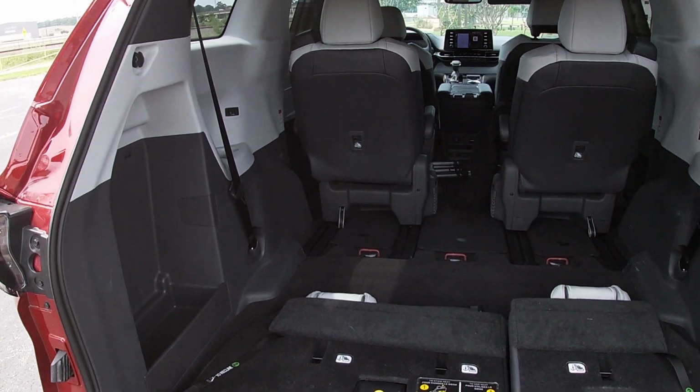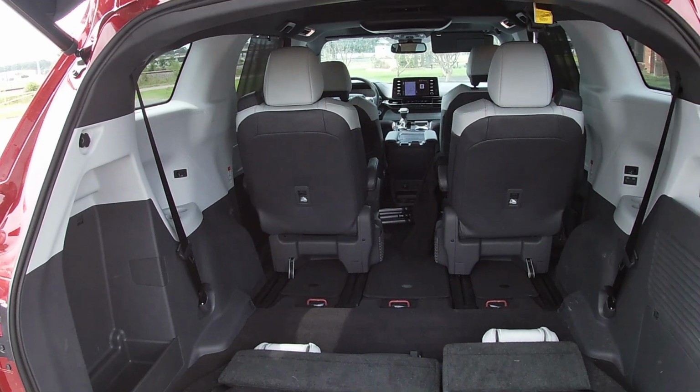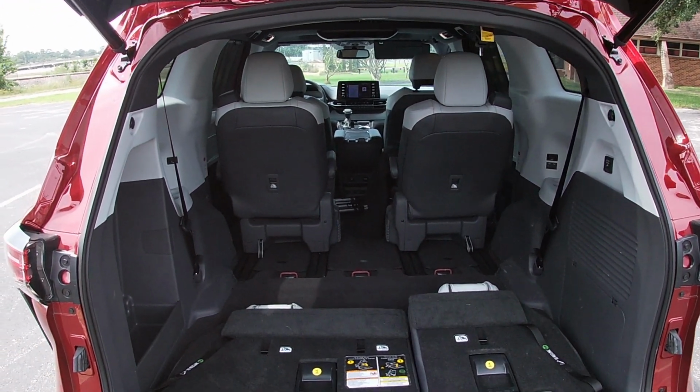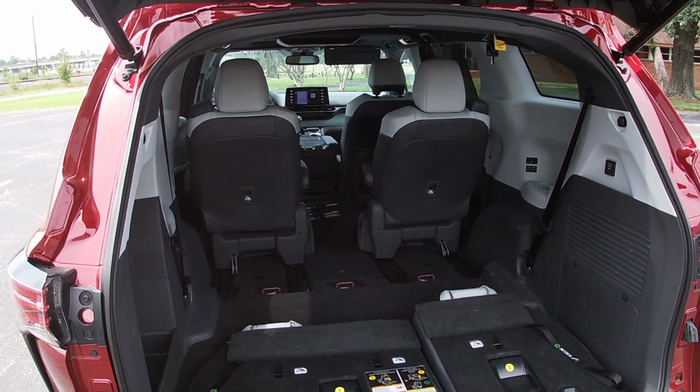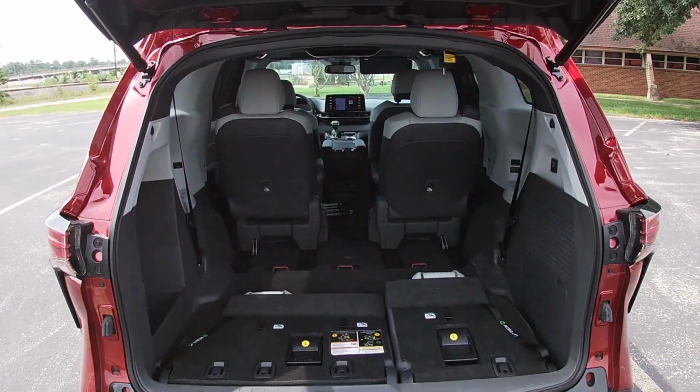And then comes the real fun stuff. You fold down all the seats in here, you get them all the way as far up as they can go, you're looking at 101 cubic feet of cargo space. So really, anything you can't fit in the back of this thing, you really need a pickup truck for that.